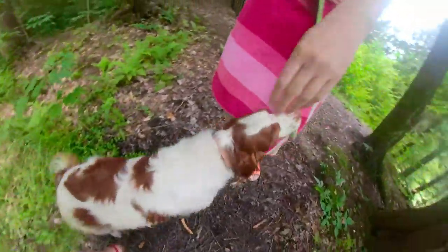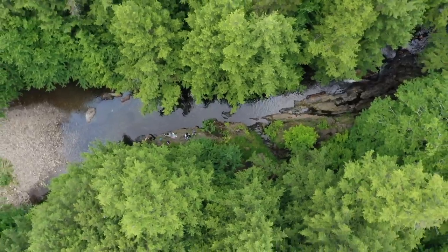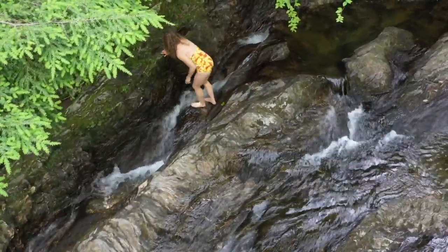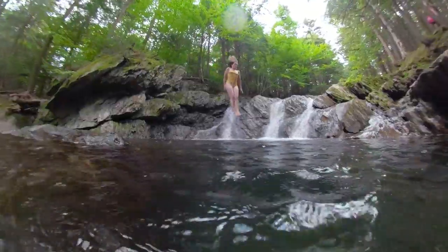This is a pretty well-known swimming hole along Foote Brook that leads into the Lamoille River. I've been coming here probably since I was 5 or 6, and then when I moved back here with my family, we started coming back.